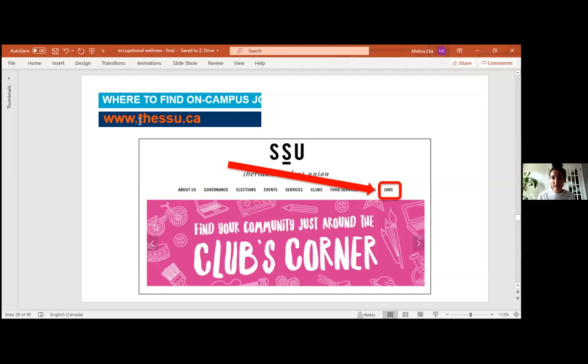So it's www.thessu.ca. And thank you, SSU, for posting that in the chat as well. And then you can click on the jobs tab at the top, or you can click on the link that SSU shared in the chat, and it'll take you directly to their jobs. Take a look. They've got lots of great positions, so you can check out each role and see what you might be interested in so that you can apply.